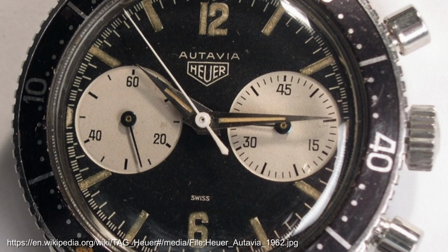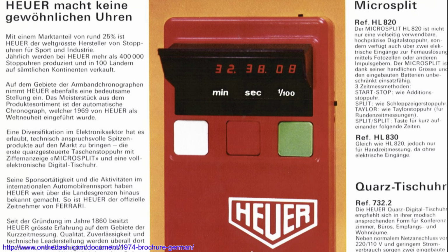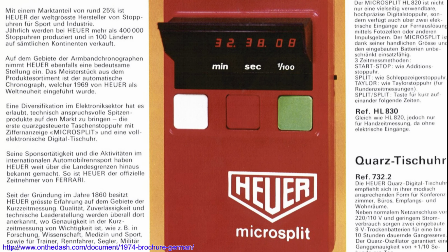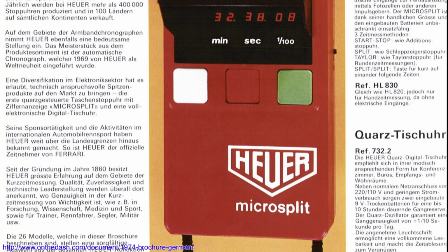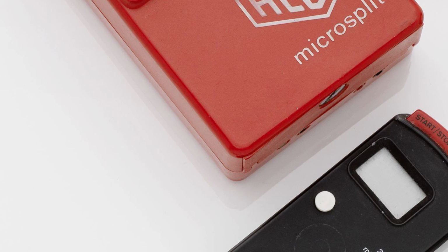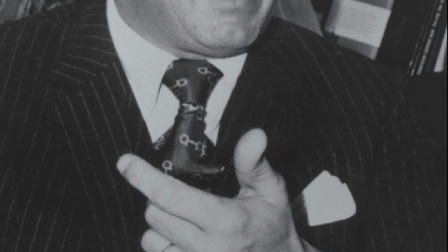Now Heuer's main angle was of course racing chronographs, and this theme carried over into their initial use of LED and LCD displays, starting with the 1972 Microsplit 800 pocket stopwatch, which would later be translated over to the LCD version with the 420. Apparently Jack Heuer believed strongly that the electronic watch would be an important driver for the future, so they came up with a whole bunch of seriously cool watches.